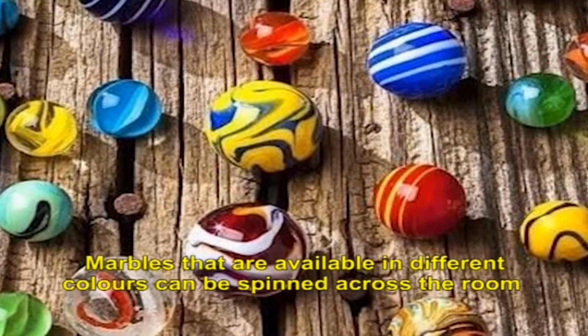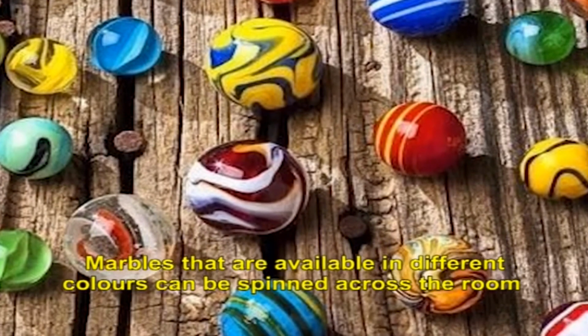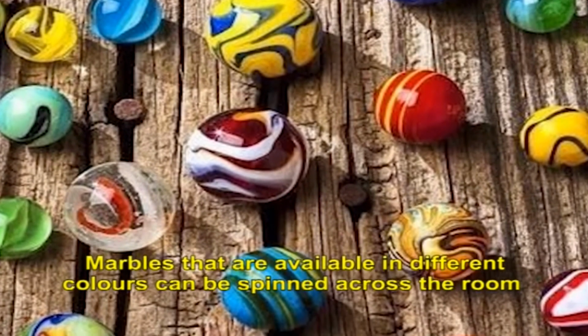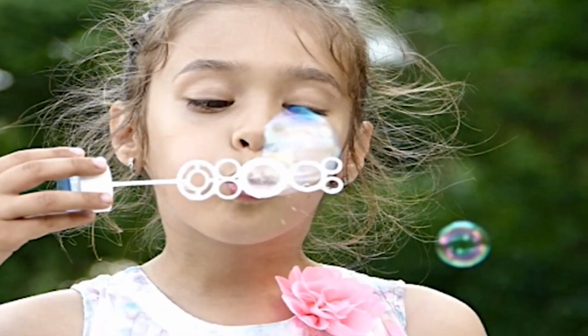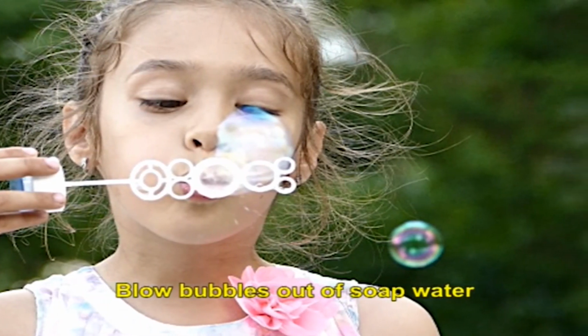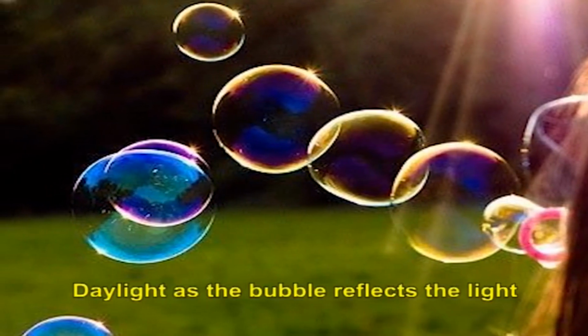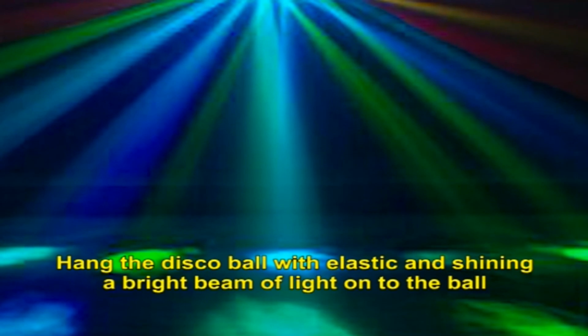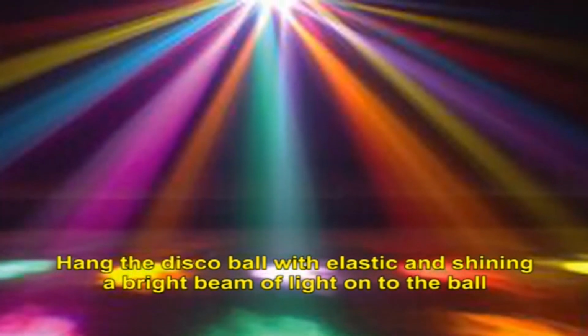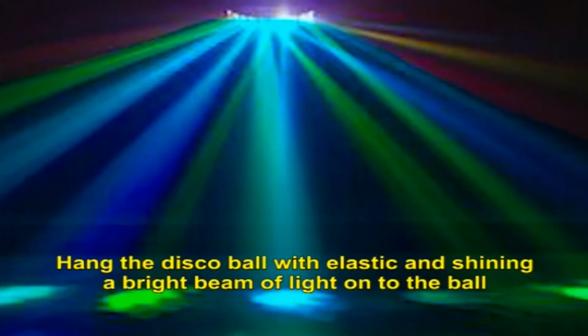Marbles that are available in different colors can be spun across the room so that the child tracks them because of the sound and the color. Blow bubbles out of soap water and see the child interested in catching them. This activity is best performed in daylight as the bubble reflects the light. Another interesting activity is to hang a disco ball with elastic and shine a bright beam of light onto the ball so that the child is able to follow the direction of the ball.